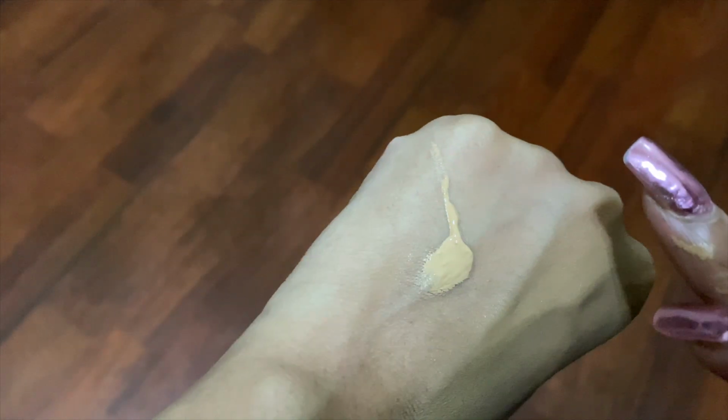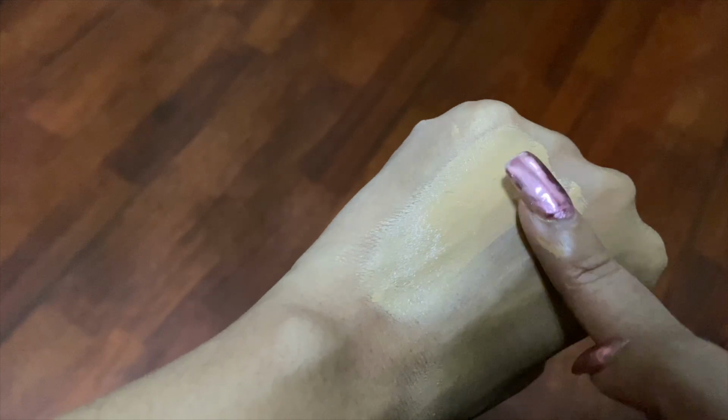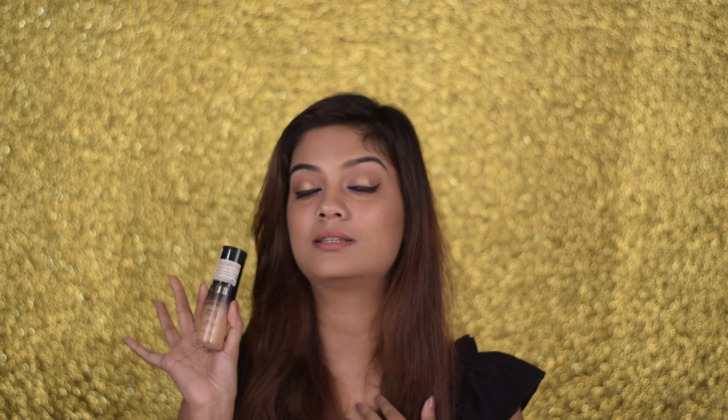When I apply this, I don't even need to go in with a concealer. As the name suggests, this does the job of a concealer and foundation at the same time. So it's full coverage, matte, but sits beautifully on the skin. It's non-cakey and it does give a satin luminous finish, and the consistency is quite thick. It's not your runny or medium, it is thick, but once you blend it out, it blends quite easily and sits very well without looking cakey.